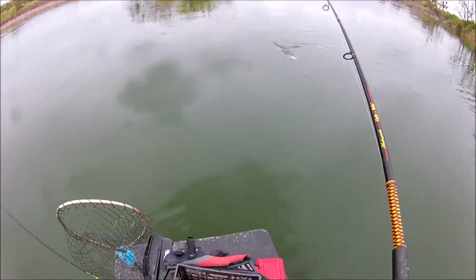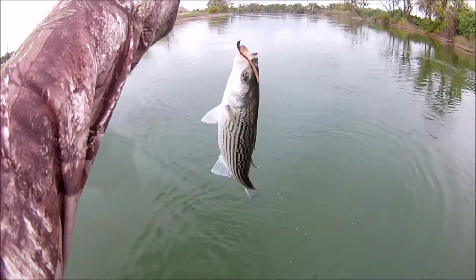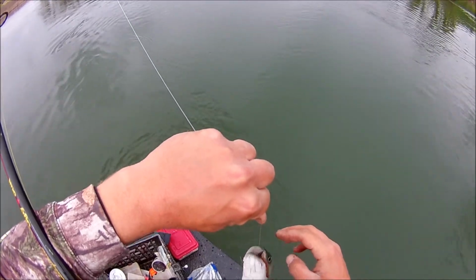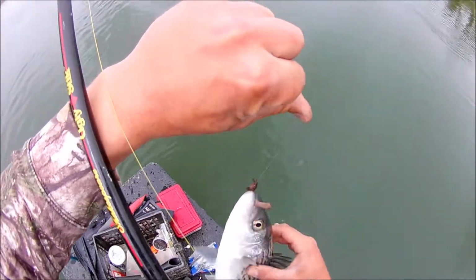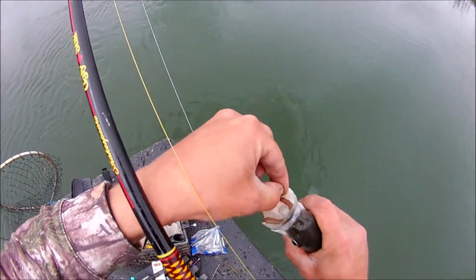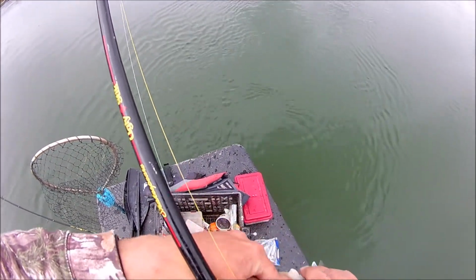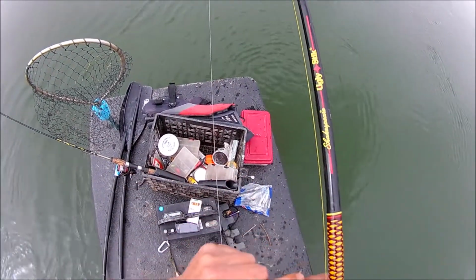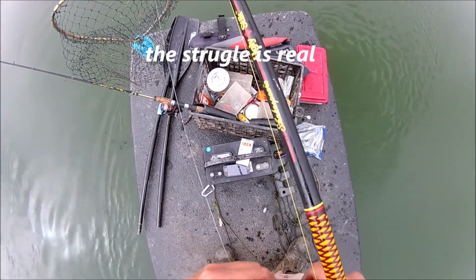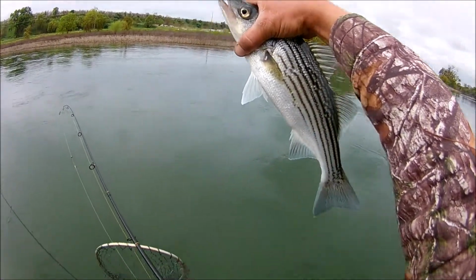Alright guys, got my first hookup. Trolling a night crawler. On the night crawler, bro! I'm waiting for him to get done flopping. Come on, I got you. Yeah, I troll night crawlers. I troll everything. Come on, buddy. Give me that thing. Dang, he got it like in the muscle of his jaw where he just don't want to let it out. Come on, give me back my night crawler.